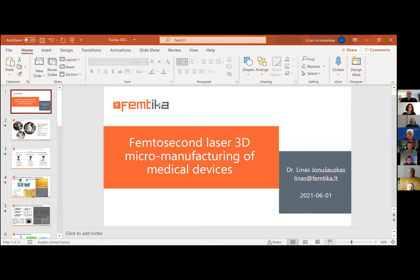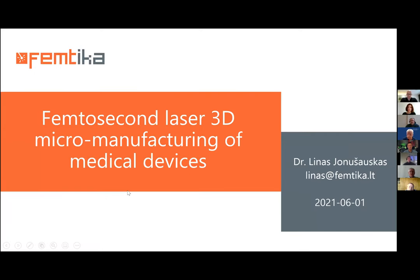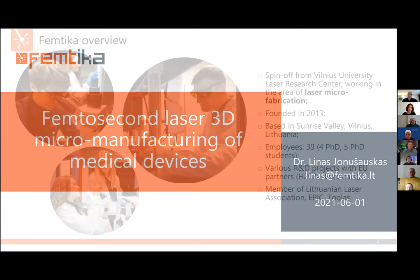I hope it's not too annoying. Otherwise, I will start. So as was presented, we will talk about how femtosecond lasers can be used for micromanufacturing of medical devices. Now, a few words about Femtika.